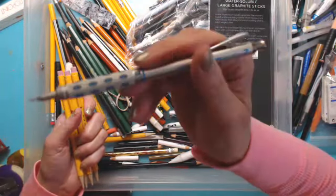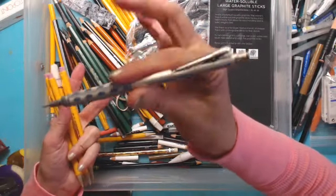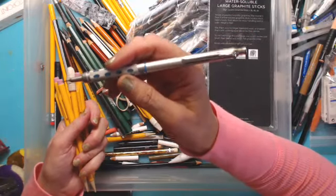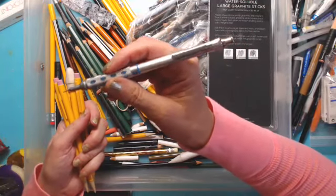This is my favorite pencil now, and I use blue lead. You can put any color lead. This is the 7, the .7. I think Janet has the 3, the 5, the 7. I don't know if she has the 9.